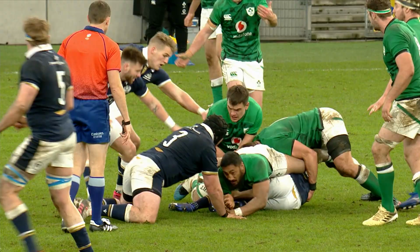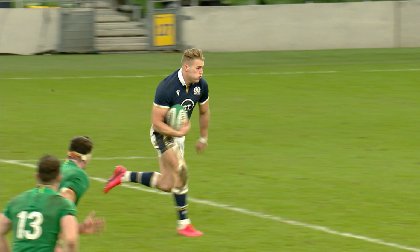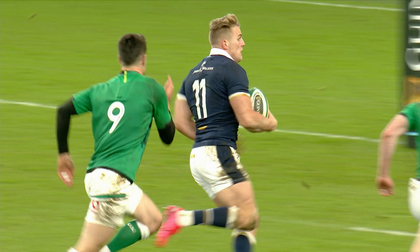Super try! Duhan van der Merwe on his fifth international cap, the man who'd beaten more defenders in this Autumn Nations Cup than any other player coming into the weekend, finds a way to unlock the Irish defence all on his own.